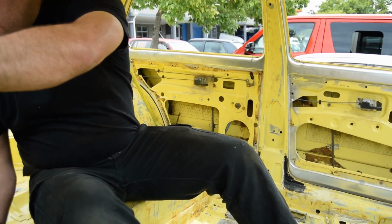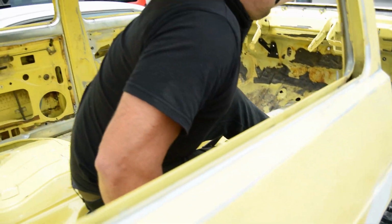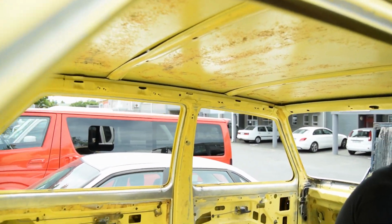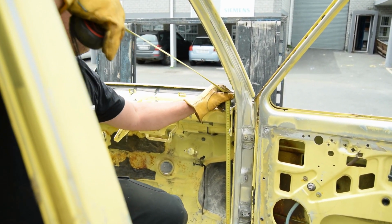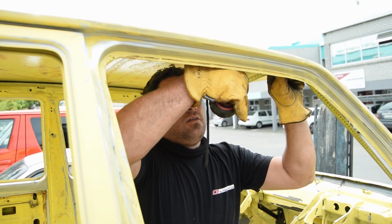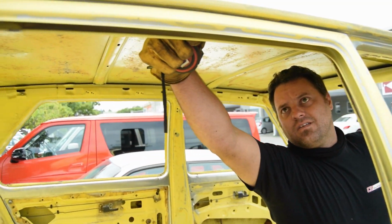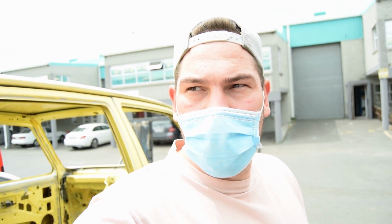So what Craig is doing now, he's measuring around the distance to see the length of the pipe, and then he's going to bend according to the angle of the frame. He's busy measuring and bending. Well, he's actually busy measuring and cutting at the moment.